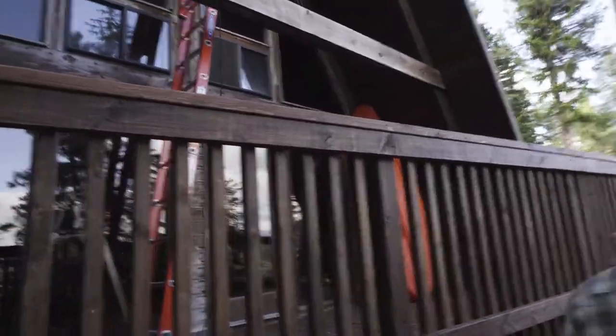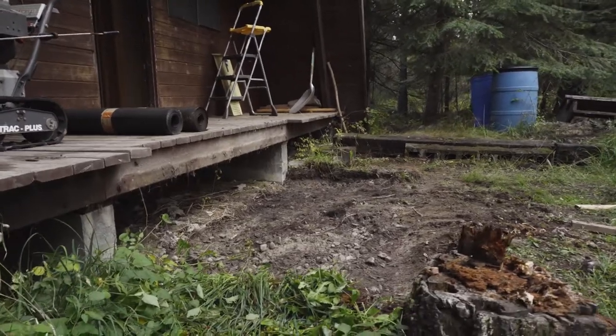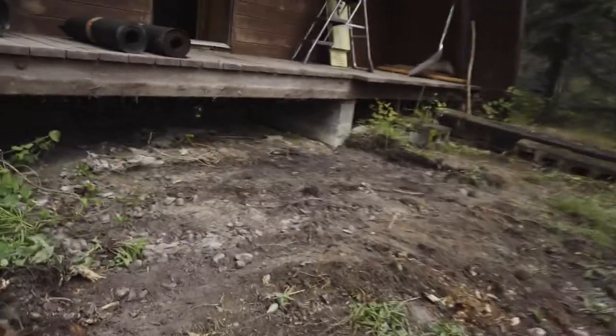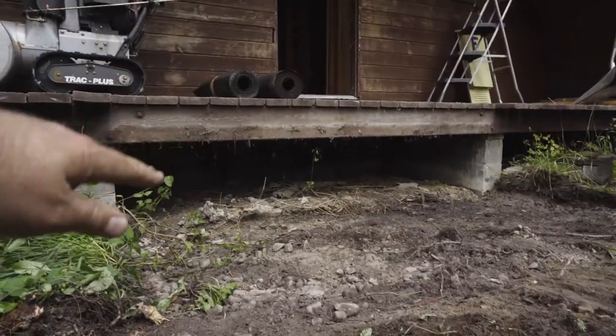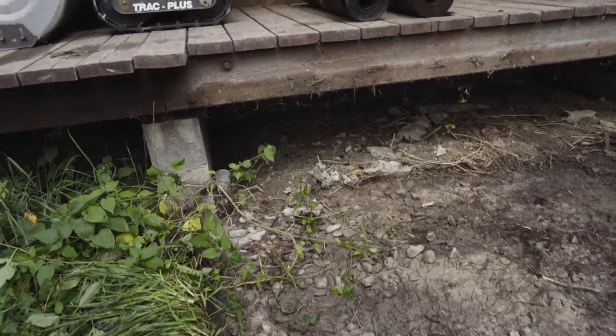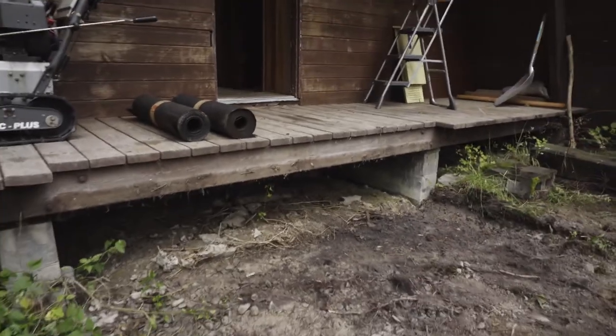Thanks. Yeah, it took way too long. I think you can see even more now how that was sloping back towards the house, and the ground out front here is higher. So the water was just going right up against the foundation under there, part of the problem of the moisture standing up against and then seeping underneath the house.